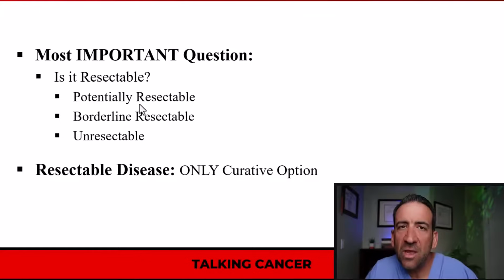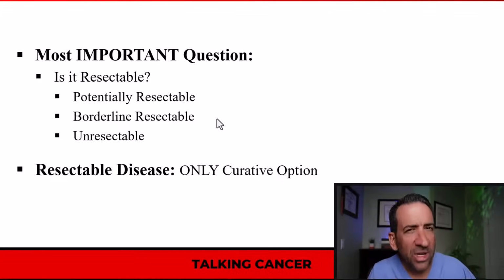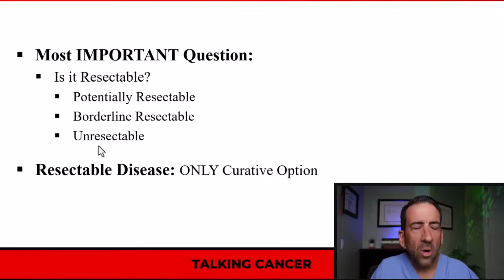Number 1, potentially resectable. In other words, on the CT scan or the MRI or the endoscopic ultrasound, it looks like, yes, the surgeon can go in there and take it out. Or borderline resectable, meaning we're looking at these films, the MRIs, the CAT scans, etc., and we're not sure. There's a good chance that it might not be resectable. Or we're looking at the picture and we can tell that it is unresectable. We cannot perform the surgery. And that's important because once we answer that question, then we can start a treatment plan.